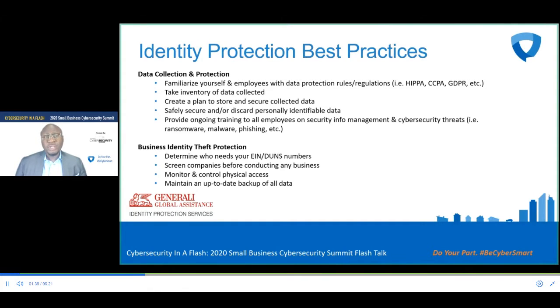Now, one, I'd like to start with data collection and protection. Without knowledge of what laws and data protection rules you have to follow, it becomes difficult to understand the kind of liability your business is exposed to. For that, we encourage that you familiarize yourself and your employees with data protection rules and regulations, such as the HIPAA laws, the CCPA, or the GDPR laws.